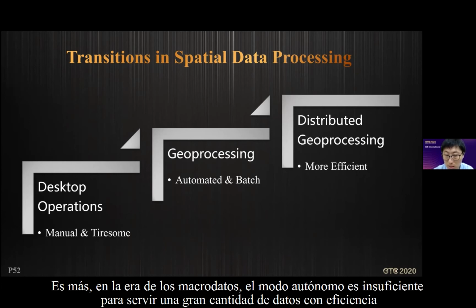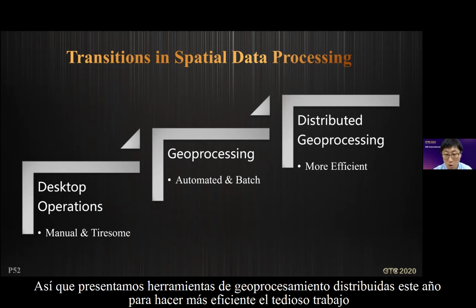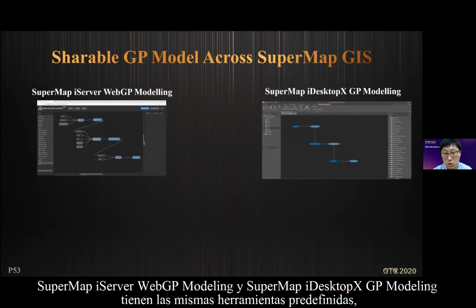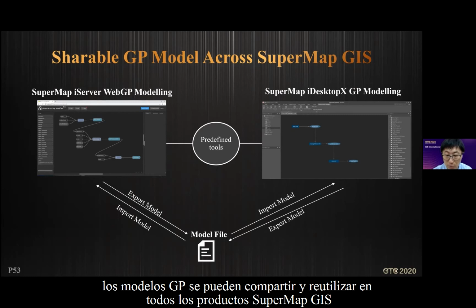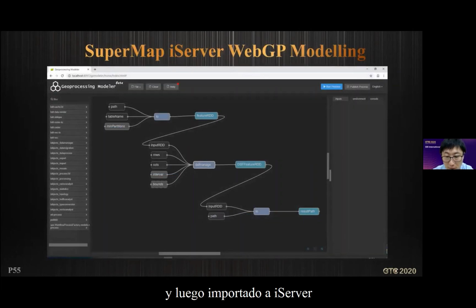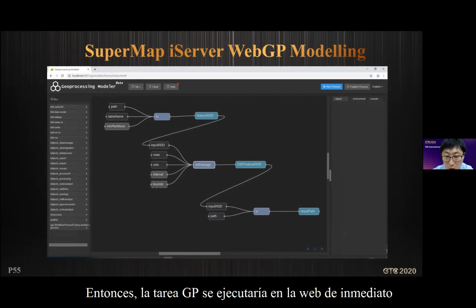And what is more, in the age of big data, the standalone mode is not sufficient to serve huge amounts of data with efficiency. Now, we introduce the distributed geoprocessing tools this year to make the tedious work more efficient. And because of the same geoprocessing modeling structure, the SuperMap server web GP modeling and SuperMap desktop X GP modeling can have the same predefined tools. As a result, the GP models could be shared and reused across SuperMap GIS products. For instance, we could export geoprocessing models from the desktop X and then import them to a server. Then the GP task would run on the web immediately.